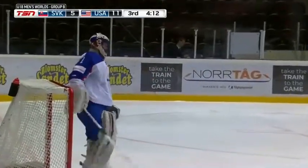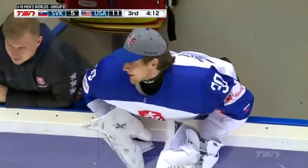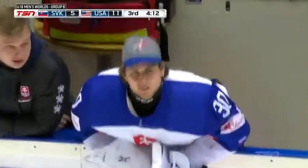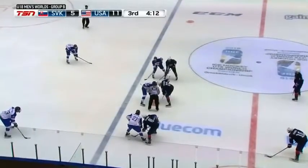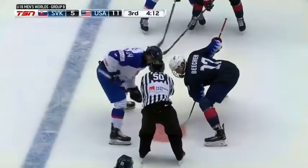Kozel is hanging his head, and he shouldn't be. That's an offensive juggernaut he just faced and made a number of good saves, and I'm not sure whether it was quite a conversation going on between the goaltenders. Samuel was telling Patrick, hey, you got to watch number 6 and number 13 out there. They're really good.